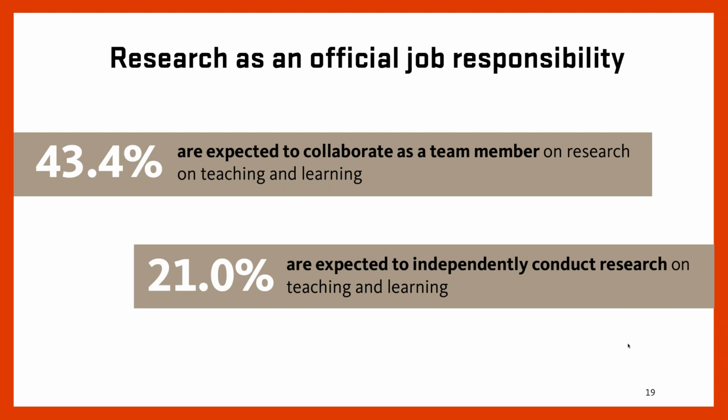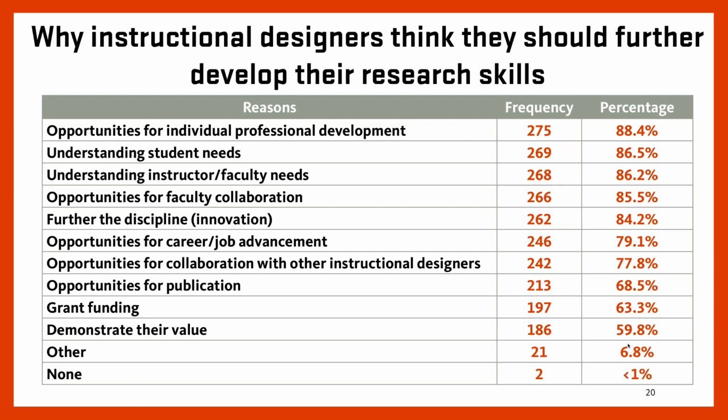Everybody hearing? Good. So I'm going to talk a little bit now about the importance of and the motivation for instructional designers' research skills. So first of all, we're going to look at this rather large table. And this table answers our question of why instructional designers think they should further develop their research skills. We asked them this question, and we gave them this list of reasons.